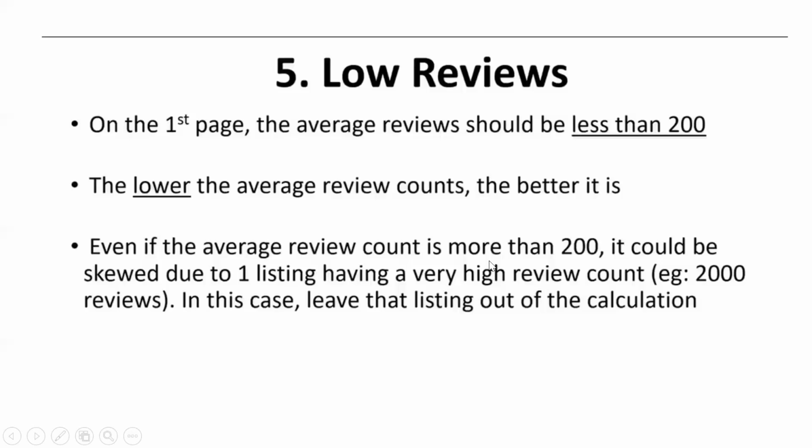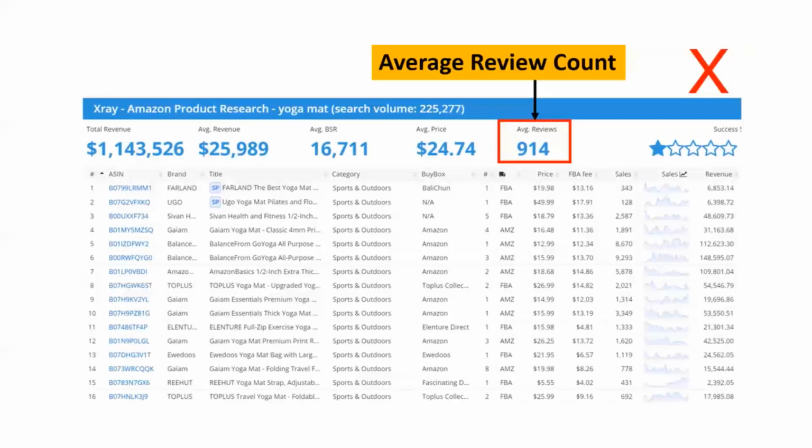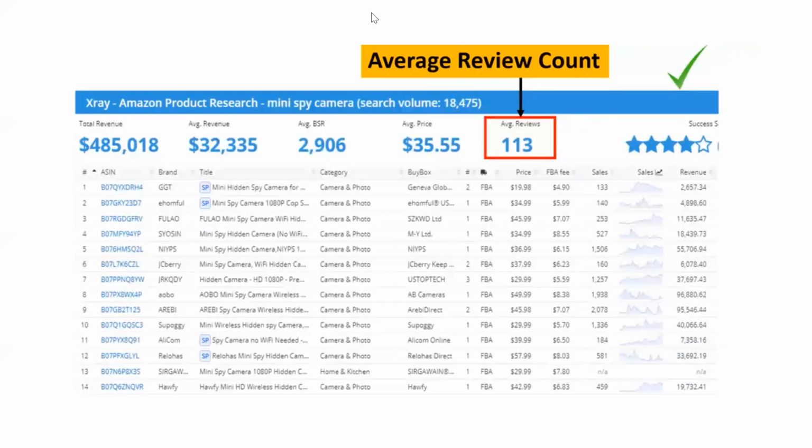So you would have a very hard time to sell and copy this, because it means this product has been there for a long time. It's already well established. I will show you an example. When you do a product search, you see this part, average review. If it is 914, that means many people know about this product and they are already buying it. So no point to do this product. If you see a product with an average review below 130, it means this product is still new in the market. So you have the chance to sell this product.